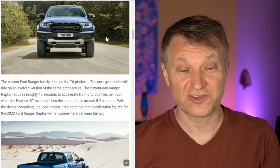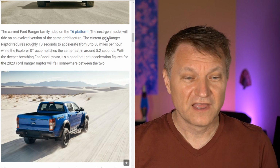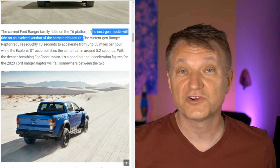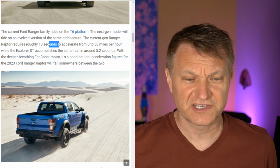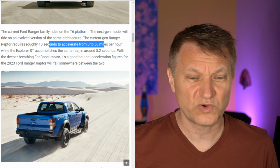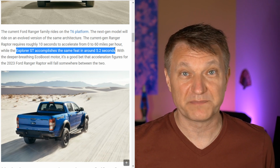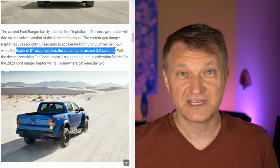In Australia and other places, I kind of dig the way it looks, but we're going to get the new one. So the current version of the Ford Ranger is on the T6 platform, and the next generation will be on an evolved version of the same architecture. This is all from Ford Authority, and the current generation accelerates 0 to 60 in about 10 seconds, so not too quick. Well, the Ford Explorer accomplishes the same feat in 5.2 seconds. So I think if we get this big power bump in the Raptor version, it should be pretty quick. Should be a pretty quick little vehicle.